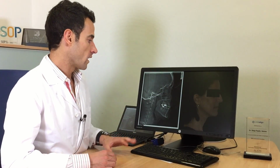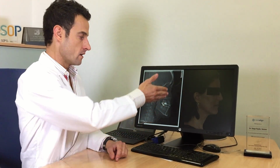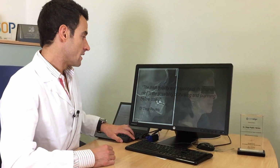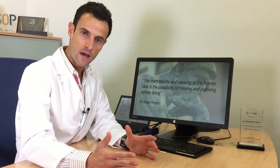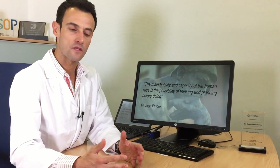This is the profile, where you can see the retrognathic profile because of the 4 extractions that someone did a lot of years ago. And as I always say, please take time before doing the treatment to study the case, to study how is the occlusion, how is the gingiva, how is everything before deciding what is the treatment plan.